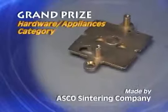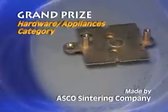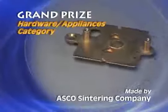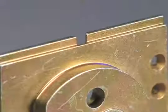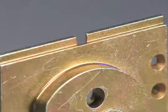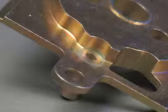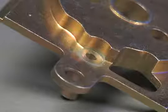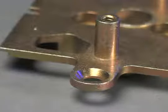A copper-infiltrated steel inside deadbolt chassis made by ASCO Sintering Company has won the grand prize in the hardware appliances category. The part provides a mounting surface for external trim and internal mechanisms of a commercial electronic lock system. The part is pressed using 2 lower platens and a proprietary split die that allows the pressing of 1 step core, a through core, and 2 0.05-inch shelves.